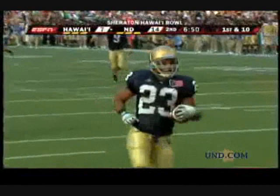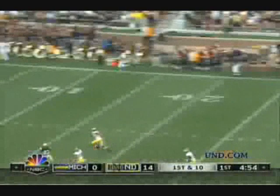Touchdown, Notre Dame. And here is a play fake. Clausen looking again. Golden Tate going for the ball. He's behind the Michigan defense. Golden Tate catches it on one of the great fast plays you'll ever see for a touchdown.